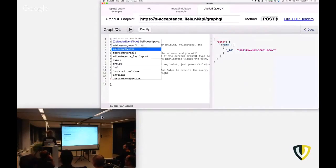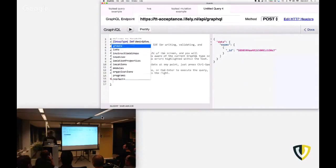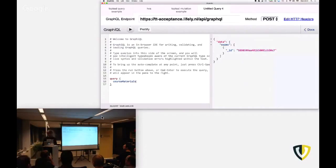Looking at everyone. So what you can see here is all of the queries that are available. So we see some addresses, some exams, info, invoices, modules, users. So for instance, we're going to look at maybe something that's not that privacy sensitive, course materials. All right, so we have course materials, and we again look at what's in there.